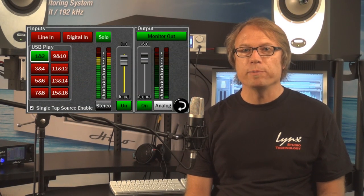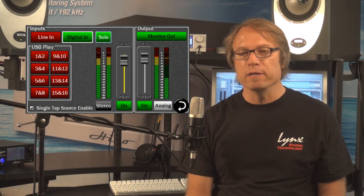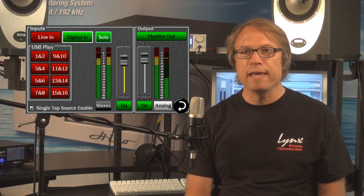But perhaps we want to compare it to the source track to see what sort of effect the processing has had upon the material. This is very easy to do with Hilo. Using the solo button, we can toggle between USB Play 1 and 2, the source track, and AES input, the post-process track, for easy A/B comparison.